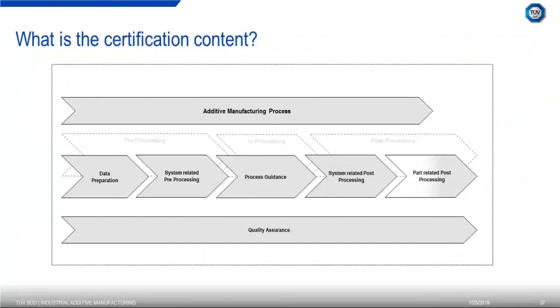And here we wrote the DIN Spec 70071, which is a German standard, and the ISO ASTM standard is coming soon, which mainly focuses on quality assurance steps within the production line. So from the data preparation to system-related pre-processing, processing, and post-processing, we are detecting within 3 days at the company 250 criteria are set and helping the team to implement state-of-the-art solutions.